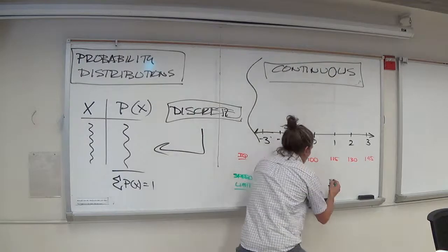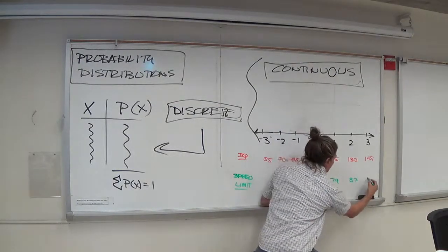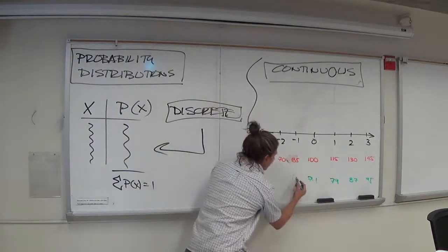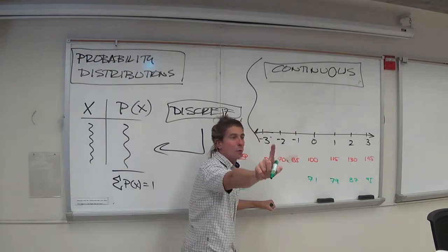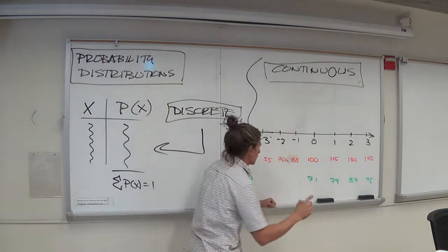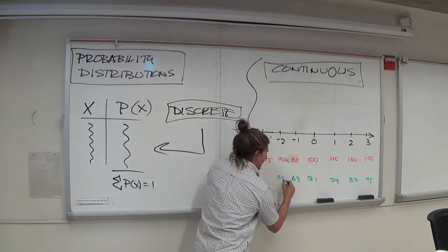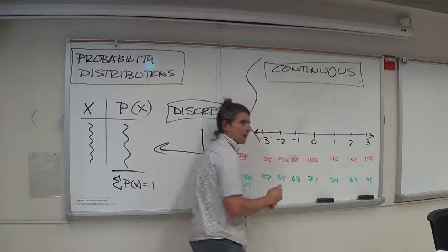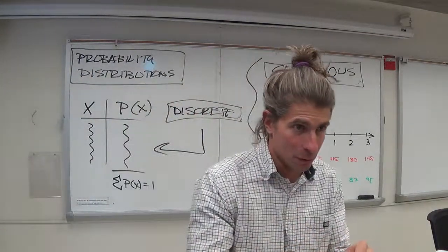And then you're going to go up to 79, and then up to 87, and then up to 95. And you're going to go down to... Go ahead, Riley. Why do you choose 79? I'm not choosing anything. Hold that thought. We're going to answer all these questions in just a second. But I got to do subtraction first. 71 minus 8 is 63, right? Minus 8 is 55. Minus 8 is 47. Thank you.